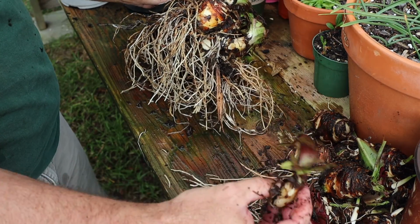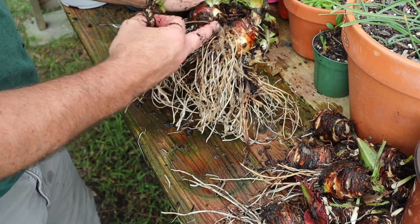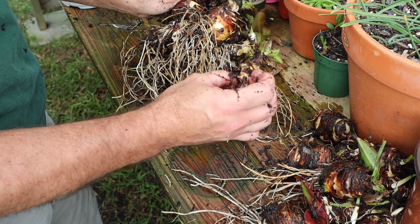This one was between the two bigger ones. You can see it's almost flat. Pretty funny.